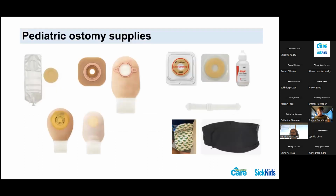Okay, so when we look at pediatric ostomy supplies, I don't know that they look much different. They're just smaller, I think, than some of the adult supplies. When we look at the top left here, this is our smallest device. This is called a preemie pouch. We empty it with a syringe, whereas we have these other ones that are two pieces that we could use a syringe with as well, but can be emptied into the diaper or squeezed into the diaper. We have larger bags as well. Sometimes we use the adult bags on our smaller children, depending on the type of stoma that they have.